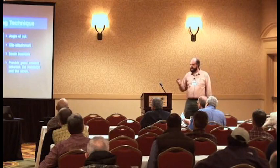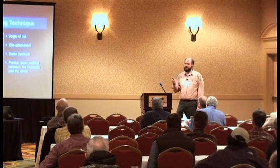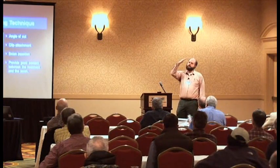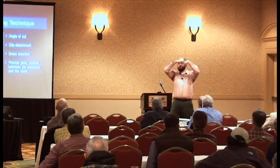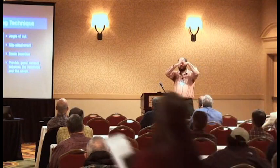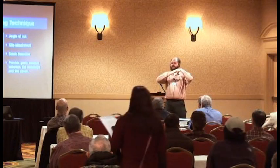What's really important is the angles of the cut need to be consistent between the rootstock and the scion. If you've got one that's cut at a 30 degree angle and one at a 45, then when they come together in that clip, you're going to have a big gap on one side of the stem. So you want to make sure they're nice and consistent so that they line up really well and you get good contact between the rootstock and the scion stem.